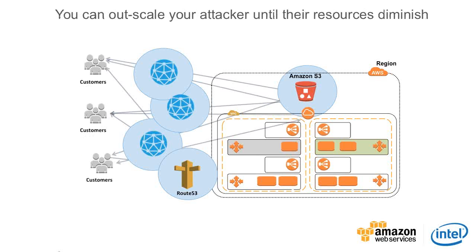So if you have CloudFront in place, Route 53 in place, Amazon S3 in place, you have autoscale, WAFs, all that stuff we talked about before, you will be able to outscale your attacker. You can scale your autoscale groups up to hundreds. They are not going to outscale S3 or CloudFront. So you can use these as added layers of protection.